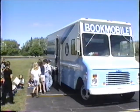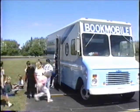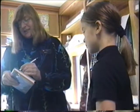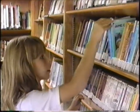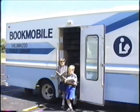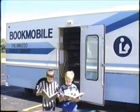Other neighborhoods look forward to visits by KPL's Bookmobile. This traveling library carries current fiction and nonfiction books, magazines, and a variety of music and books on cassette to more than 50 locations each month. You can reserve and return items from any KPL location at the Bookmobile.